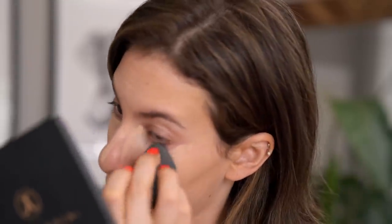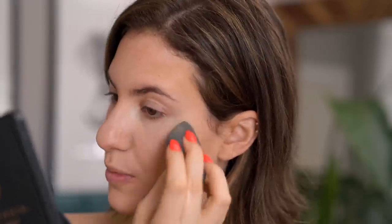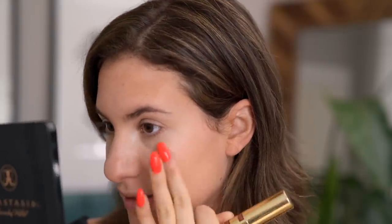So I'm going to put a little bit of the liquid side underneath my eyes. I'm going to blend this out immediately with my beauty blender. The finish is super pretty. It has a little bit of a glow to it, which I love for a concealer. As far as the coverage goes, it's definitely a light coverage. You still see some of my darkness and blue tones peeking through underneath. I still feel like it covered nicely. This is the perfect amount of coverage for me for every day.